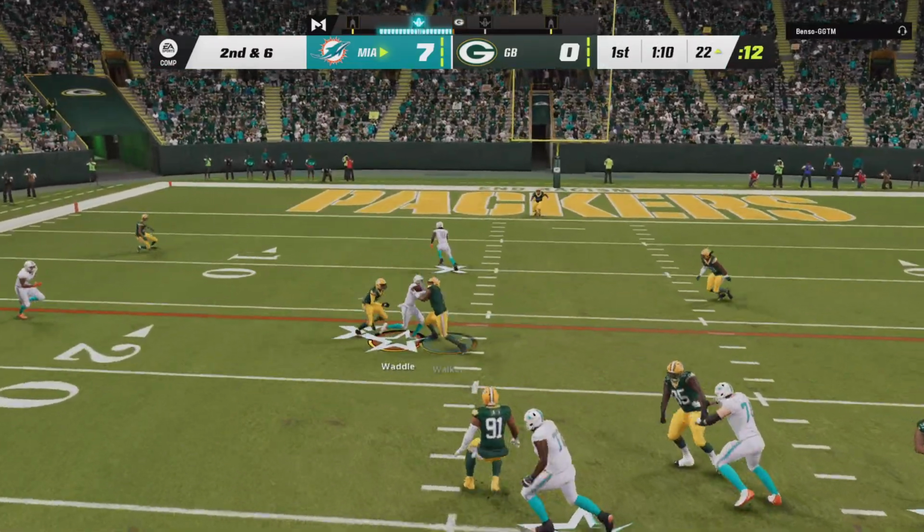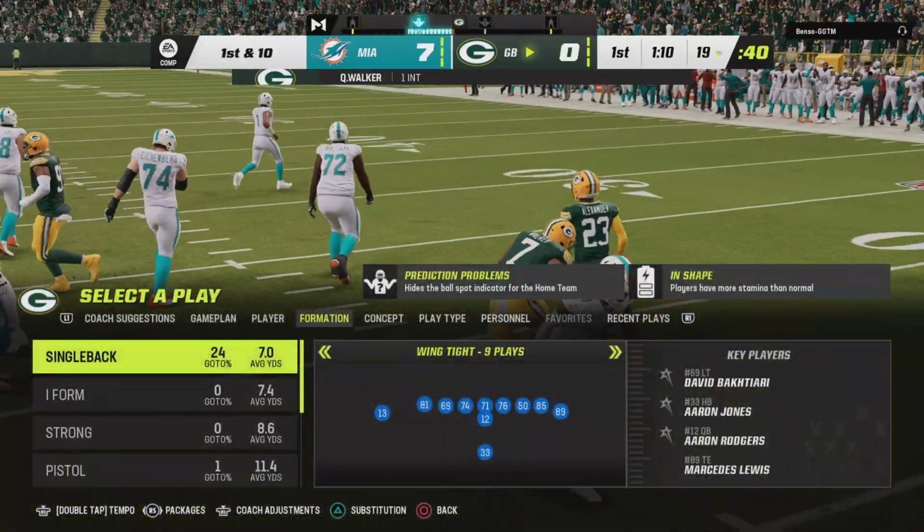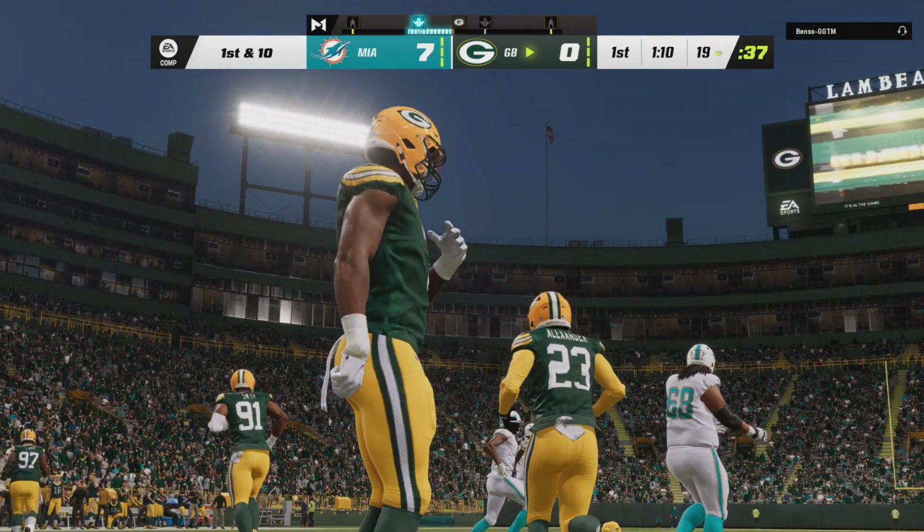From the 22, Tua into double coverage, and it's intercepted. Picked off by Quay Walker, and the Packers are going to get it back here just shy of the 20.